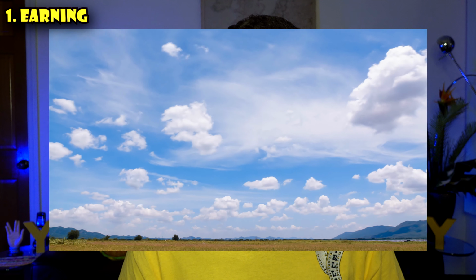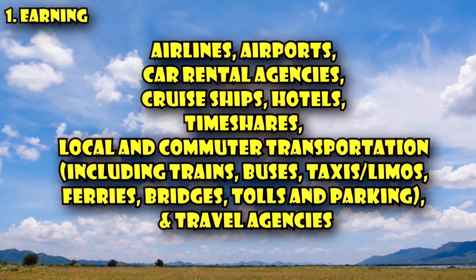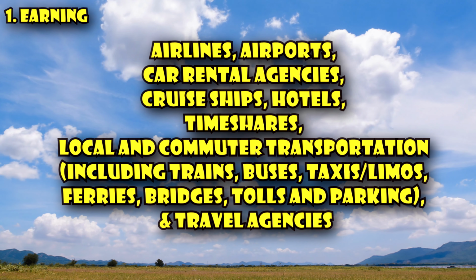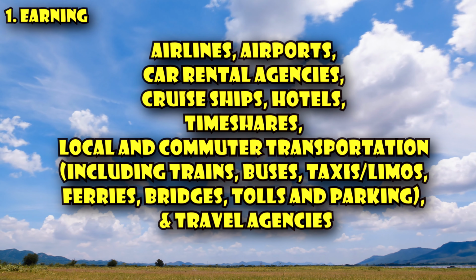But the great part about earning 2 points on travel and dining is that Chase has a really wide definition of what is considered travel. Purchases in the following categories are all considered travel and will earn 2 points per dollar. Airlines, airports, car rental agencies, cruise ships, hotels, timeshares, local and commuter transportation, which includes trains, buses, taxis, limos, ferries, bridges, tolls, parking, and travel agencies. So almost anything you can think of related to travel will get 2 points.